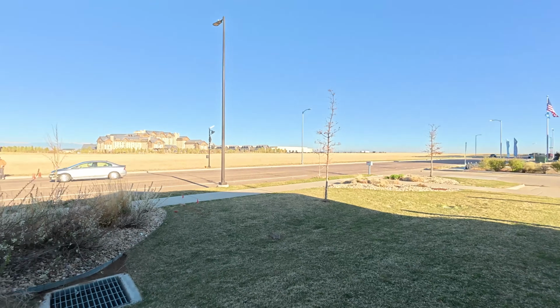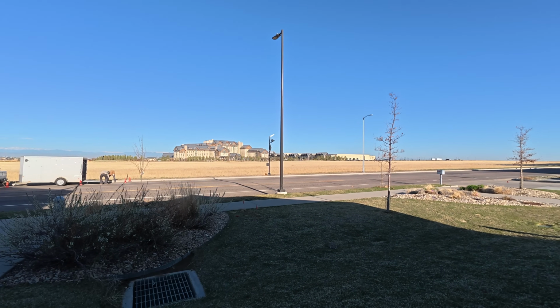It's very close to Denver International Airport, not far from E470, and it's directly across the street from the Gaylord Resort. Super cool place in a very up-and-coming area with lots of new development here in North Aurora, so I'm excited to show you around the first due and learn more about it.